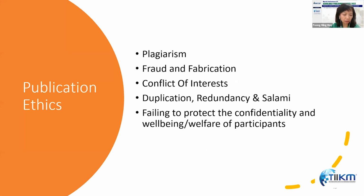Okay. The last part that I would like to mention is publication ethics, plagiarism. You should not copy from other peer researchers. You should not make up data, which is fraud and fabrication, and conflicts of interest need to be declared. You should not publish duplicates of the same findings. And we should protect the confidentiality and well-being of the participants.